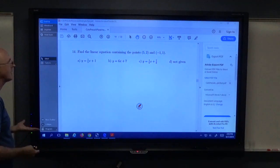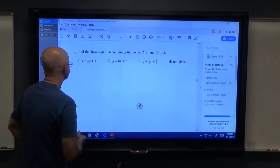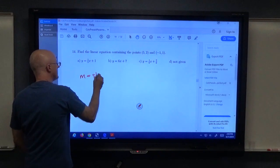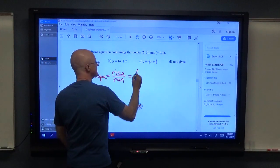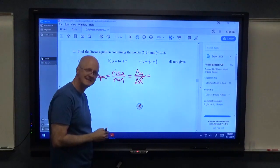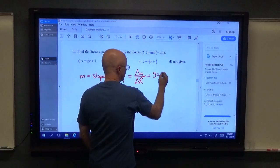Here's the problem that involves calculating the slope, and this time the slope will not be undefined. Find a linear equation containing those points. So let's first find the slope, sometimes called m. Formula being rise over run. Sometimes written as delta y over delta x, change in y over change in x. That triangle symbol, the Greek letter delta, means change in. It's just shorthand for that.